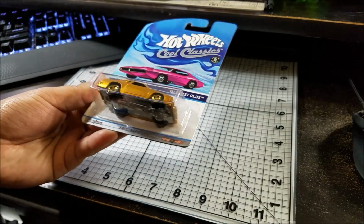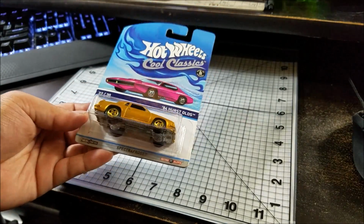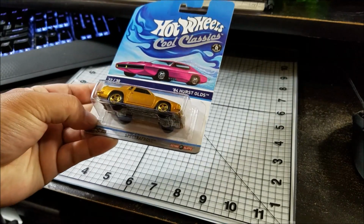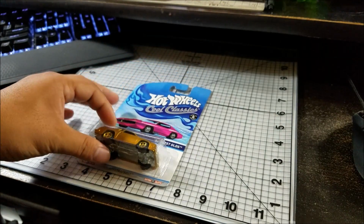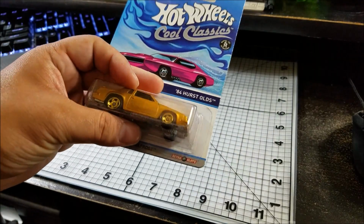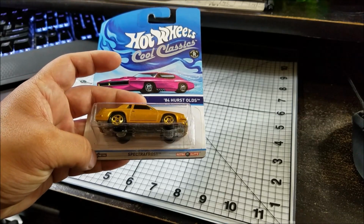And the next one is the 84 Hurst Olds. There you go, this one was pretty fun. I found that. And I know that they redid this casting recently. I can't remember for what series, but it was also full metal, metal base and metal body, and it has the Spectra Frost paint for the Cool Classics line.